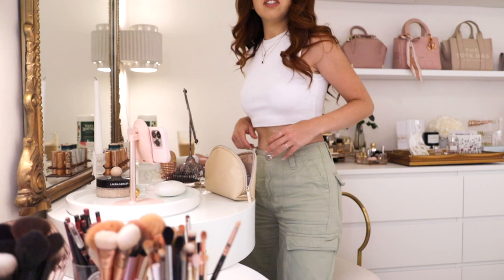decently high. I know low-rise pants are super trendy, but I just can't do low-rise. I will never be able to do low-rise. My love handle game is just too strong to pull that stuff off. But this is like a happy medium for me. And they're also really comfortable. They are from ASOS. I think this is actually from Bershka.